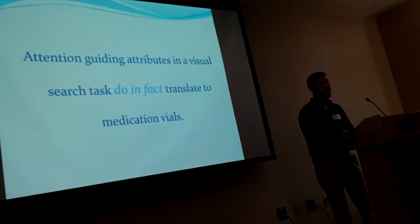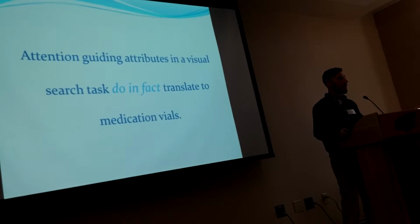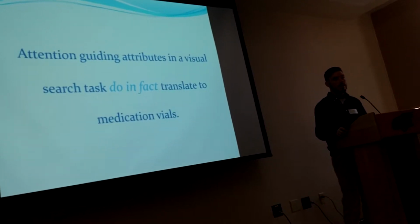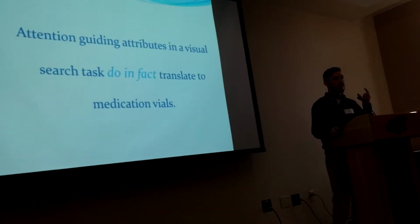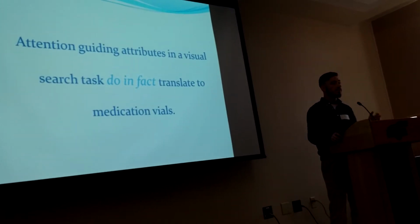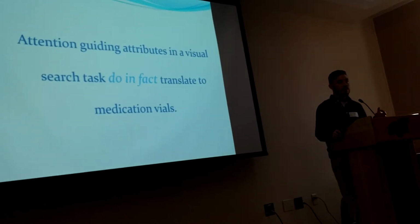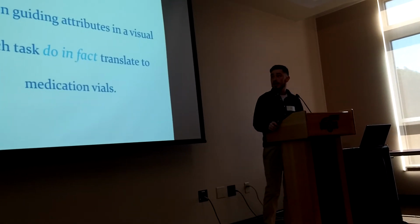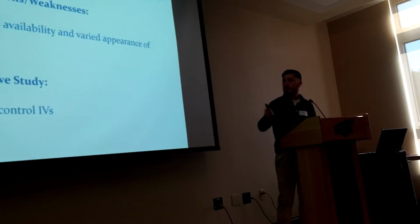So what we found was that attention-guiding attributes do in fact transfer over to medication vials, and they can be utilized in the locating of them. This could decrease the amount of time it takes for someone to find this in an emergency situation. Say you're a paramedic or you're a nurse and it's happening very quickly. You want to identify it right away and get the job done and not make a mistake. So we found that very significant.